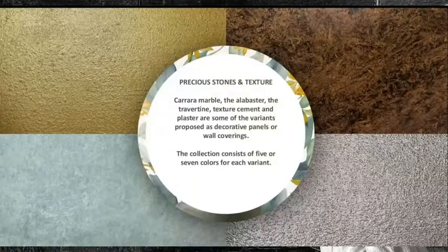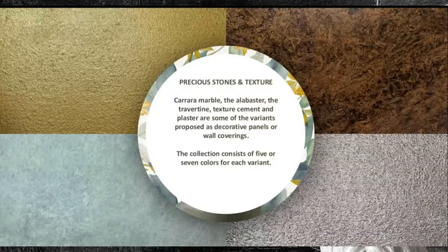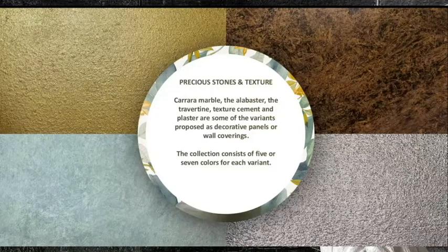Precious stones and textures, a collection of different variants such as marble, alabaster stone, cement, plaster, which is then proposed as decorative panels or wall coverings with 5 to 7 colors for each texture variant.